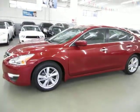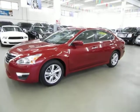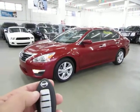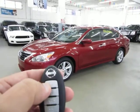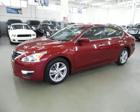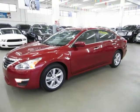The car has no dents, no hail damage, no love bug damage, no major scratches or touch-ups of any kind. I'm going to go ahead and lock it up. This car has the intelligent type key, but first I'm going to show you the remote start. Locked it up, and you press and hold that little circle in the top there. And the car starts right up.